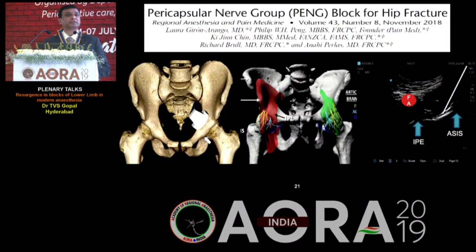This group of anesthetists from Canada recently came up with a newer block for providing analgesia to patients with hip fractures. They called it the pericapsular nerve group, or the PENG. The idea is to block the articular branches of the femoral nerve, the obturator nerve, and when present, the accessory obturator nerve. And these nerves actually innervate the anterior joint capsule. About 60% of pain emanates from the anterior joint capsule. The advantage of this particular block is that there is no palsy of the quadriceps. And as seen in the picture, the two bony landmarks that are identified are the anterior inferior iliac spine and the iliopubic eminence.